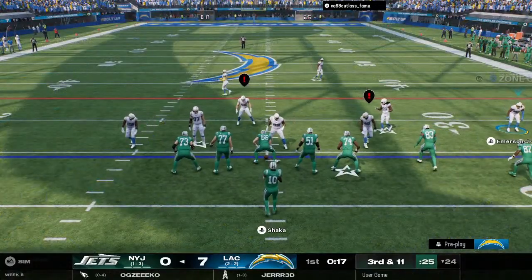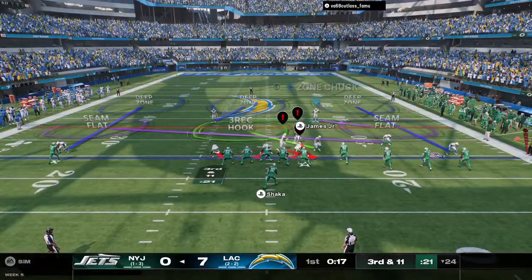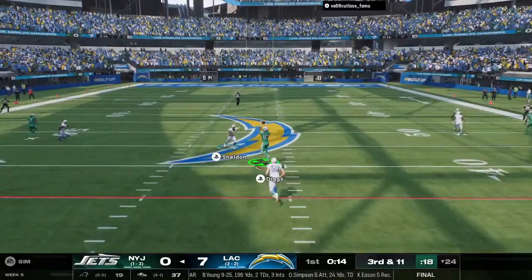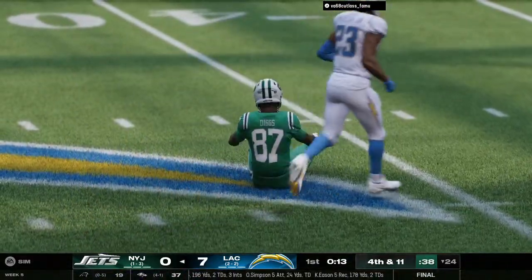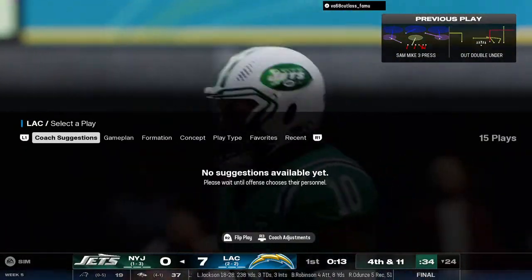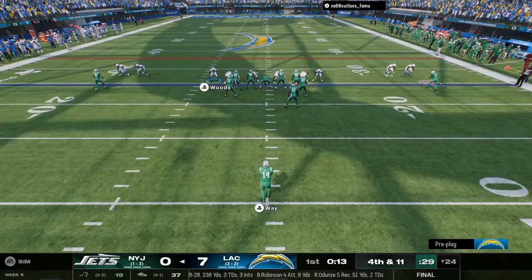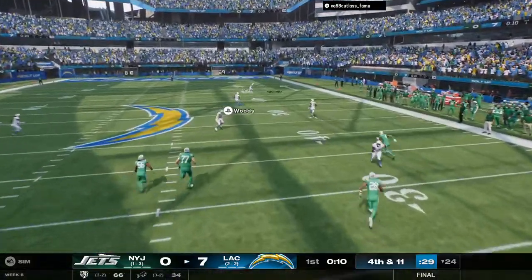So after that prior incompletion, we've got 3rd down. Pass play coming here. It's incomplete. Should have been a catch downfield, but off his hands and to the ground it goes. Well, that's a major missed opportunity for the offense and a sigh of relief for the defense. They've got to adjust a little bit, get some extra help on the back end of your defense to take those shots away.